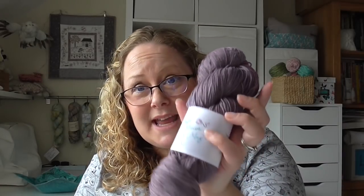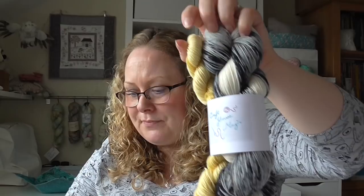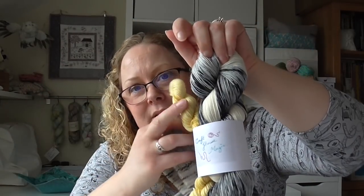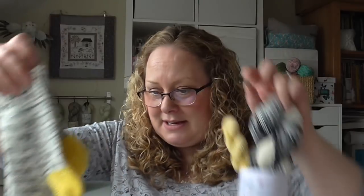I've got a couple of skeins of Purple Rain in the shop, which I've shown you before. I've got a few of the kits for my Take On Me socks. So this is basically how it knits up, but this mini is a little bit brighter than the one I've got in the kit, but you don't have to buy the mini if you don't want to. You can just buy the Take On Me yarn. So that's how that knits up.